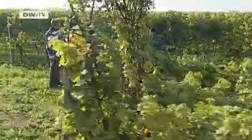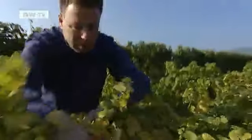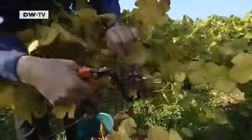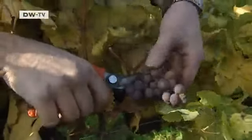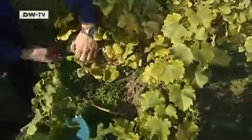vines. Wine grower Stefan Oberhofer invests a lot of time in the vineyard in an endless cycle of weeding, pruning and cutting. The hard work ensures that the 80-centimeter tall vines flourish for a few more years. It's difficult getting any kind of yield at all. Look at this little one.